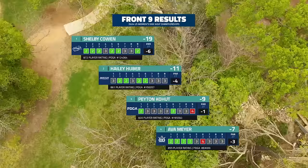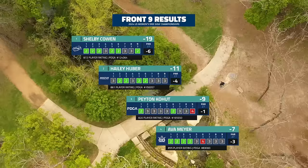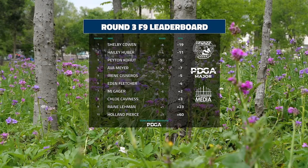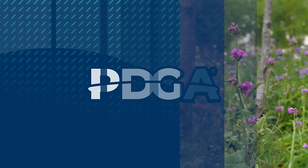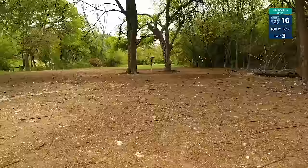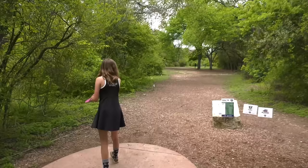You see Shelby Cowen six down through the front nine. Hailey Huber not far off, four down. Peyton and Ava both under par in their respective rounds as well, looking to make a push. Yeah, and MJ Gager also six down through the round, trying to make a move today. They're playing a new course. The first two rounds they played Live Oak. Brings us into hole 10, 188 feet. Pretty straightforward. Just make sure you don't land behind one of these two trees so you have an open putt.